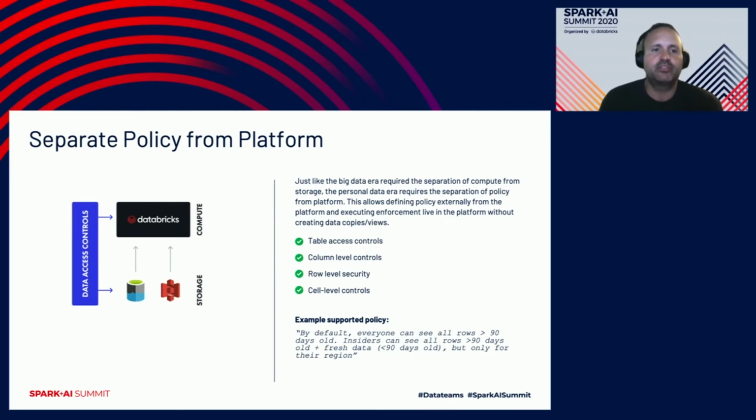So this is where really the separate policy from platform comes into play. Just like the big data era required you to separate compute from storage to scale, the personal data era, my argument is, requires the separation of policy from platform. And so you can define your policy external of Databricks and storage in a consistent way to manage these controls. And in fact, if you do this, you get beyond just table level controls, and it can be enforced dynamically. So you're not having to create these copies or views.